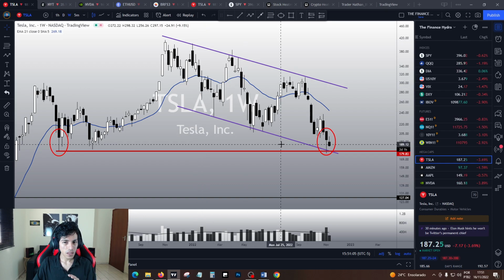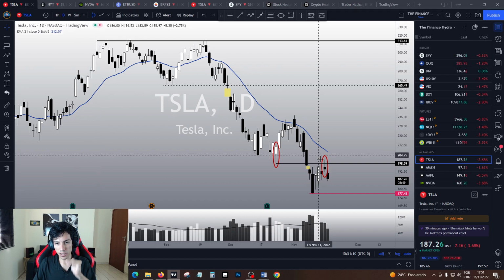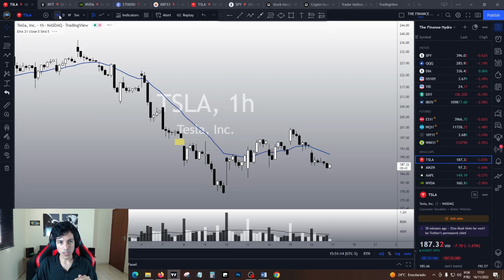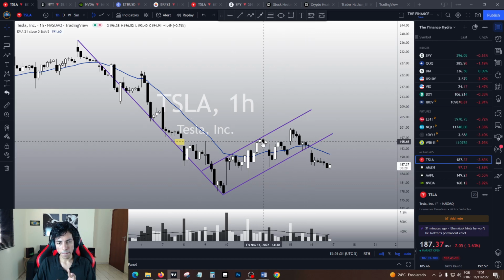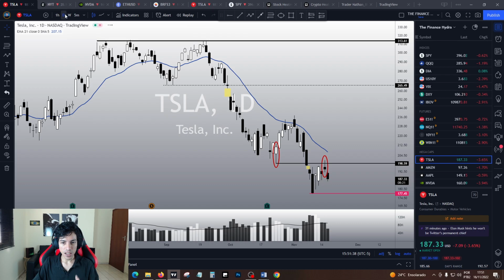So let's keep our eyes open to see if Tesla is going to trigger its key points. Either way, these are the key points on Tesla: 198, 177, the EMA in the daily chart, and the EMA in the 1 hour chart as well, because if we break the EMA in the 1 hour chart, I think it is going to frustrate the bearish sentiment. I'm not saying that we're going to turn bullish, but probably we're going to frustrate a stronger bearish scenario on Tesla, at least in the short term. So let's keep our eyes open at these key points.